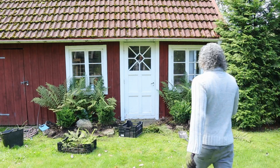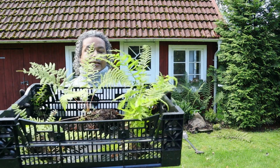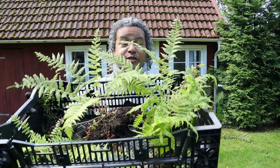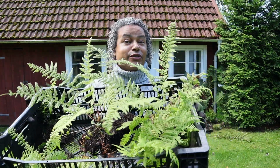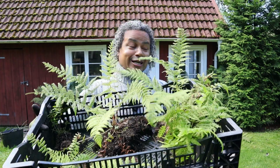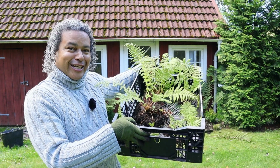And then I also have Athyrium filix-femina that have come up from spores by themselves and produce me lots of lovely plants to plant out in my garden. I absolutely love ferns, so I don't say no when nature gives me a bounty like this.